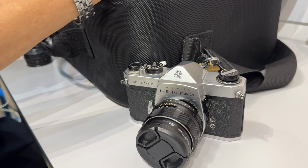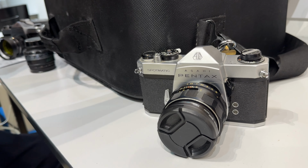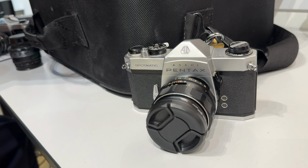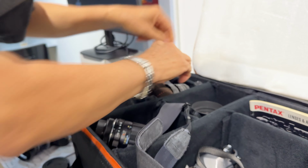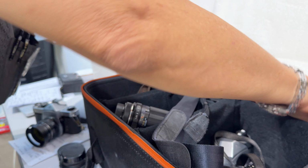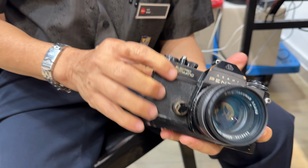Then the electronic age came. They have this electro Spotmatic. This is the electro Spotmatic, the first version. Later one was the ES2.